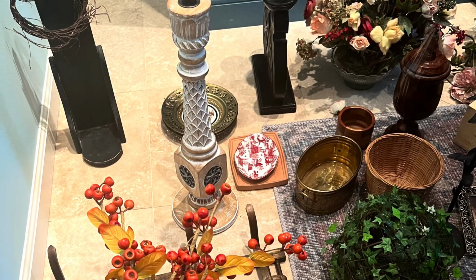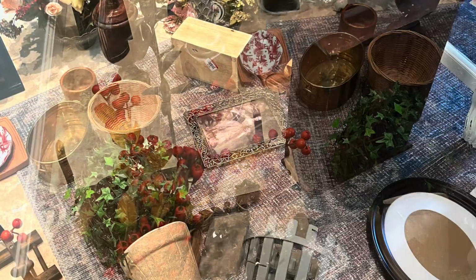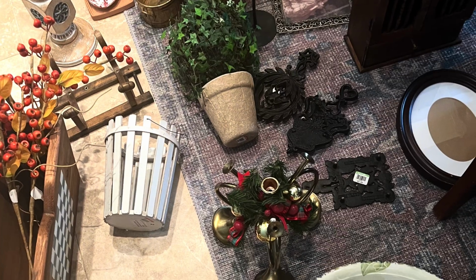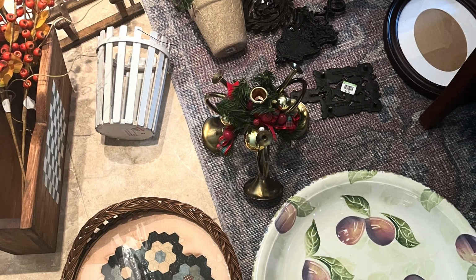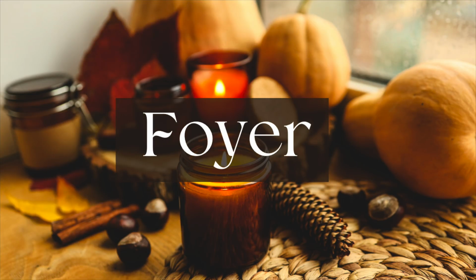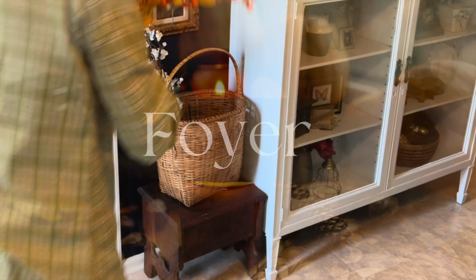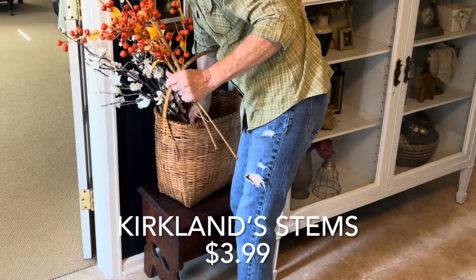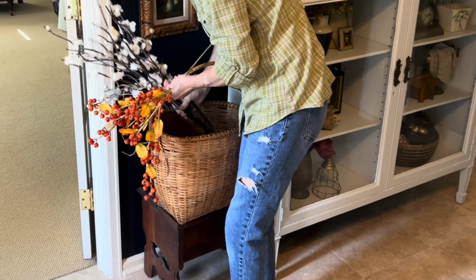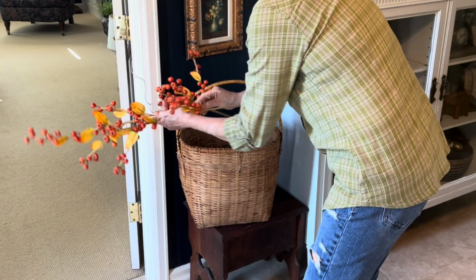Some items need a little upcycling and some are perfect just as they are. Hopefully, I can regain the use of my dining room by the end of today's video. I'm going to start in the foyer, but since I just recently redecorated this space, I'm only going to make a few changes. I started by changing out the flowers in this vintage basket.